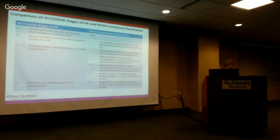I also just want to compare the American College of Cardiology, American Heart Association classifications of heart failure with those New York Heart Association functional classifications. So as you know, the New York Heart Association functional classes focus more on exercise capacity and symptoms. It really gauges the severity of symptoms in those that have structural heart disease, particularly those that are in stage C or D.